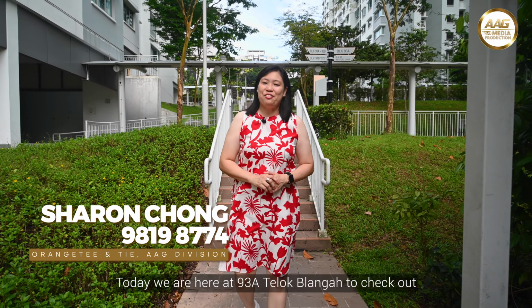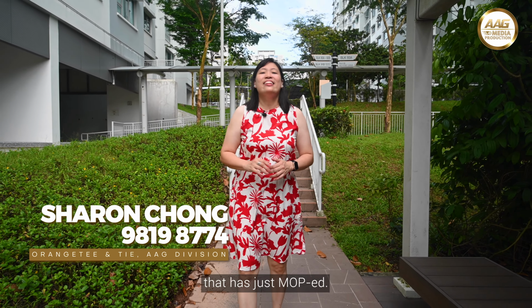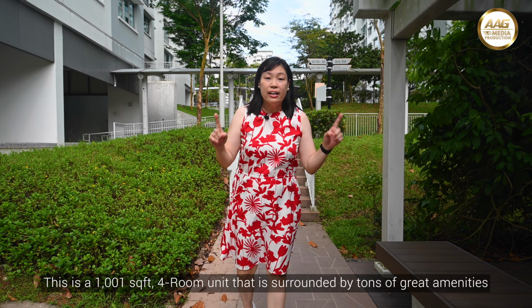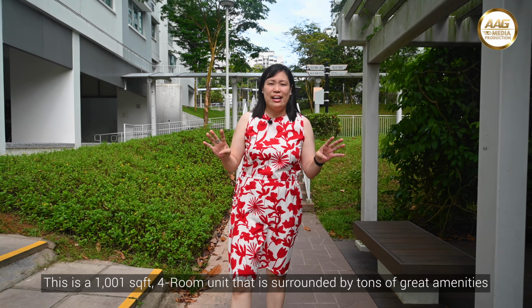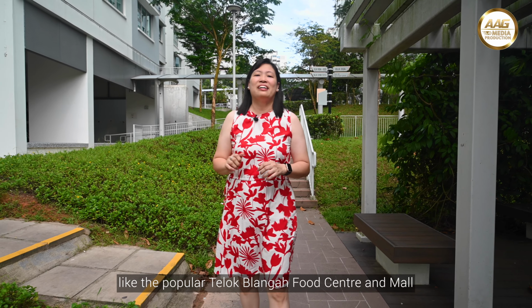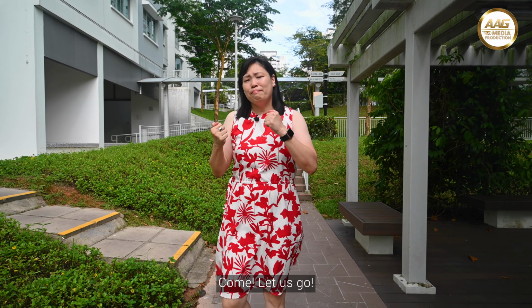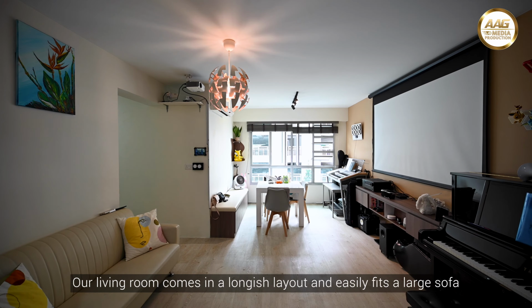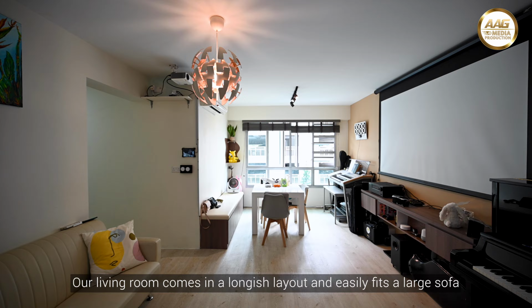Today we are here at 93A Telok Blangah to check out this exclusive and prime HDB flat that has just MOP'd. This is a 1,001 square feet, 4-room unit that is surrounded by tons of great amenities like the popular Telok Blangah Food Centre and more, which is just 5 minutes walk away.